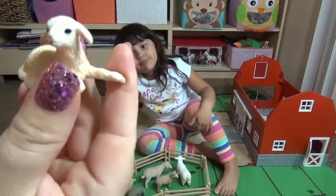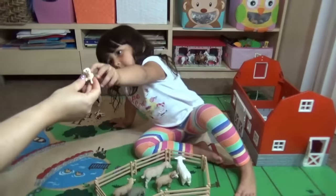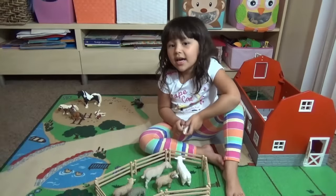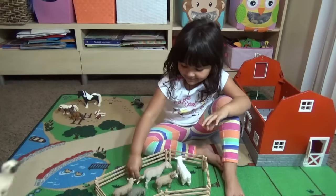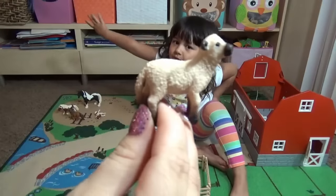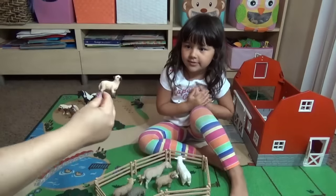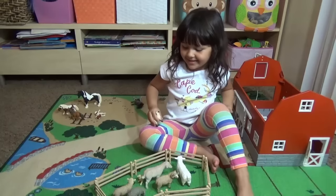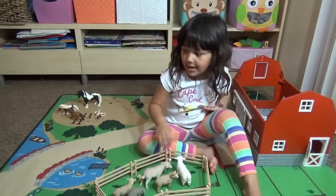And who is this? A sheepie. And what is a baby sheep called? Lamb. Yeah. Mary has a little lamb. You're so smart. And this is who? A baby sheep. Yeah, that's a baby sheep too. Mary had two little lambs.